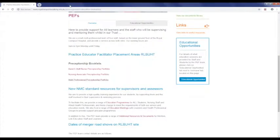You can use this if you are newly qualified yourself, so you can obtain your portfolio, but equally if you're a member of staff that will be supporting a newly qualified staff member in the coming weeks, you can use this as a resource to familiarise yourself with the paperwork.